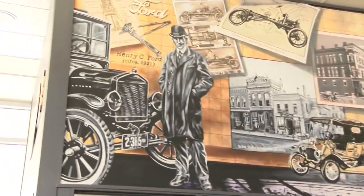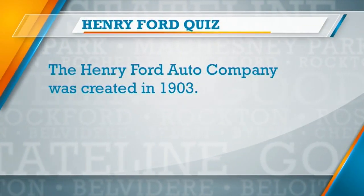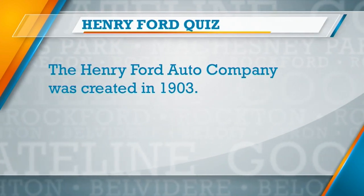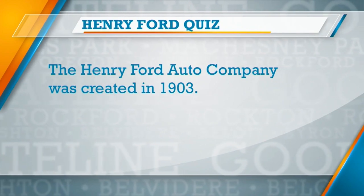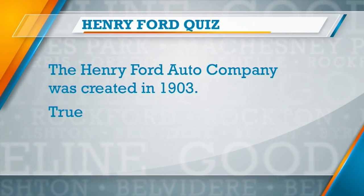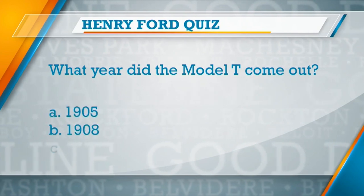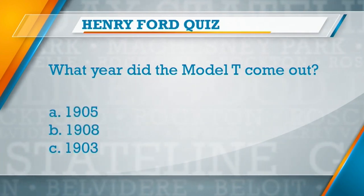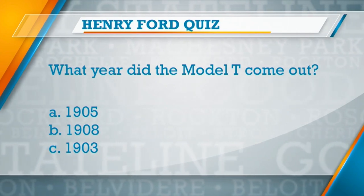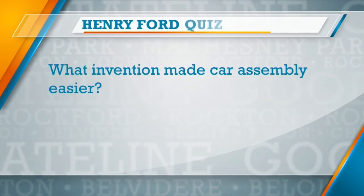So let's start. The Henry Ford Auto Company was created in 1903. Is that true or false? That is such a hard question because what if it was 1904? Or 1902? It's a coin toss. True. That is true. 1903. Okay, so the first Ford model was the Model T. Yes. What year did the Model T come out? Was it 1905, 1908, or 1903? 1905. I'm sorry, it was 1908. Oh, bummer. It took a while for them to get that car. A little bit, yeah.